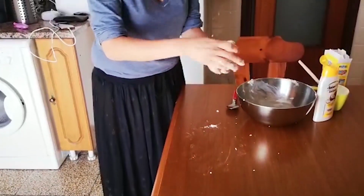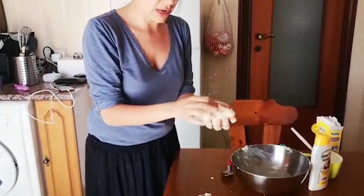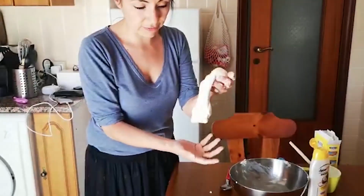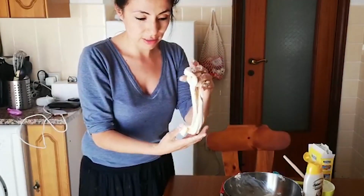Okay, but it's usually just for fun. You can just play with it and make different colors and make a rainbow or make anything you want with it. So there you go, our beautiful and fluffy and slimy cloud clay.